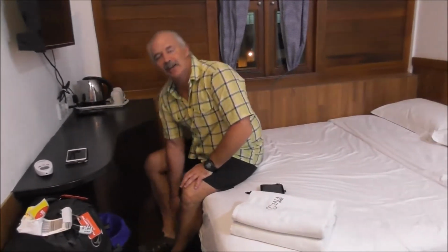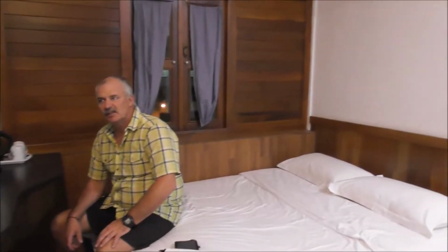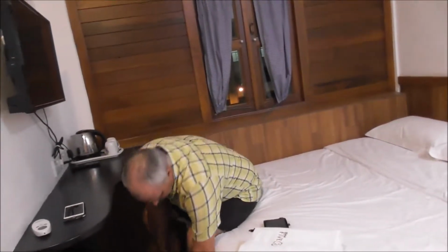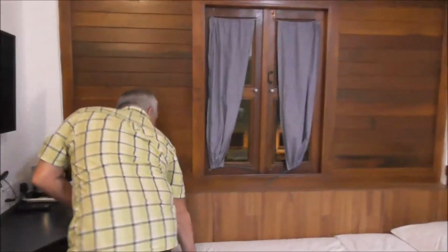It's very quiet. We're on the third floor. I think he's given us the penthouse suite. It's sort of been like an add-on from a veranda, I think. But look, there's air conditioning, there's TV, and we've got a little view. Hang on, I'll see if I can get you to see outside.